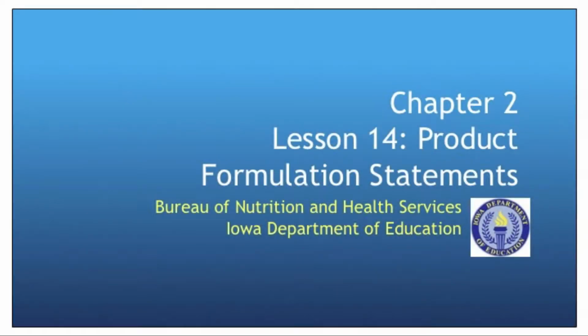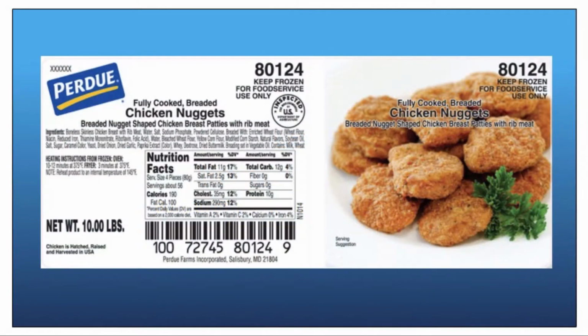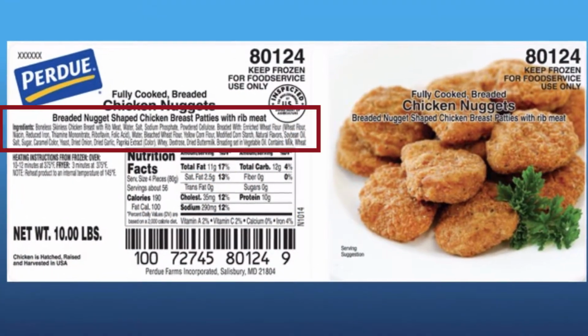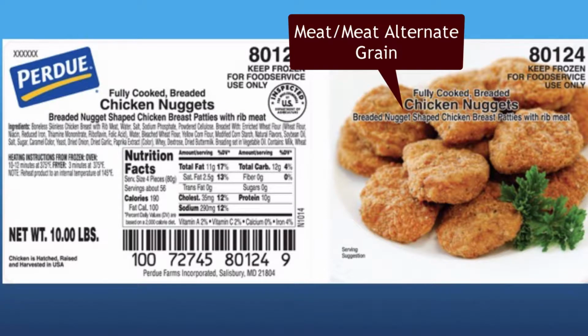This lesson will cover product formulation statements. The information is found in Chapter 2 of the CACFP Administrative Manual. Processed foods include multiple ingredients and may contribute more than one meal component.